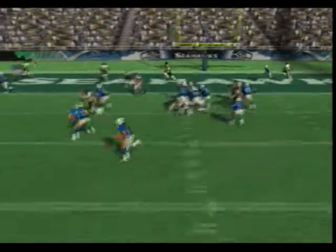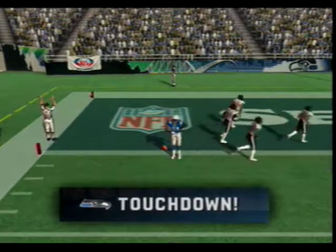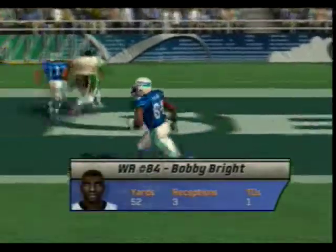He gets the carry. Great fake with the throw. Comes down with it. Touchdown, Seattle. He gets a great block right here. You spring him for the touchdown. I'll tell you, he takes the defender right out of his shoes that time.